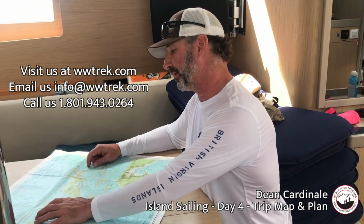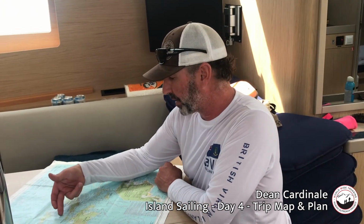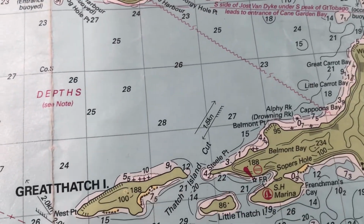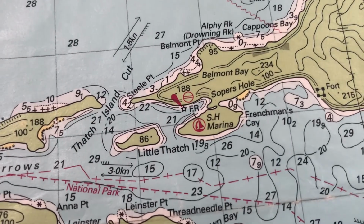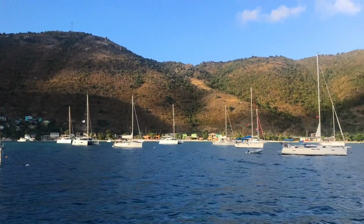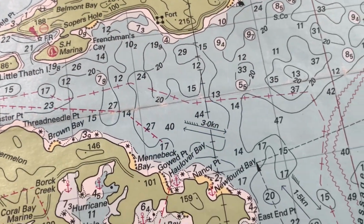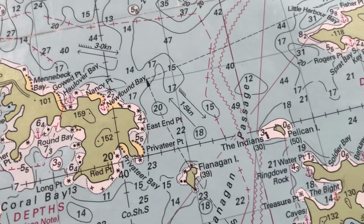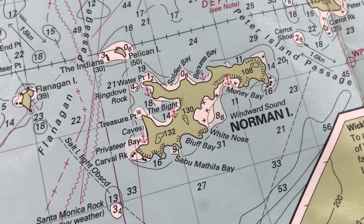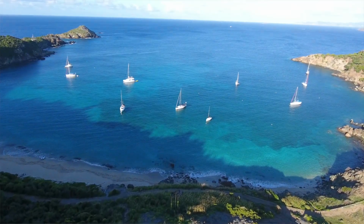Then tomorrow, how we sail will depend on the wind, but the plan is to come around the south end of Tortola. We're going to come between St. John and Tortola, and come into Soper's Hole Marina. We're going to pick up a couple of provisions for dinner tomorrow night, and then we'll continue on and sail back out into the Sir Francis Drake Channel, and go over to Norman Island and spend the night in the Bight, the big protected bay right in there. We'll probably go to Willie T's for a drink and have a nice evening.